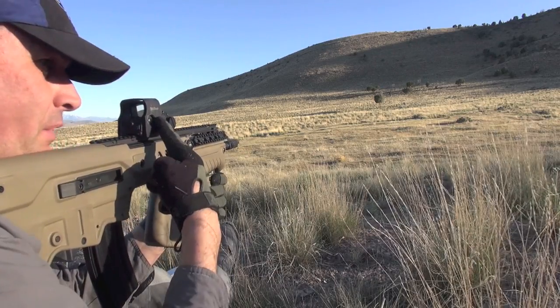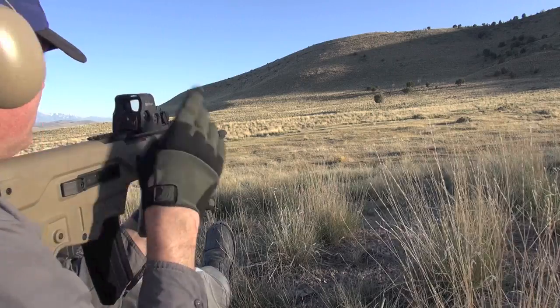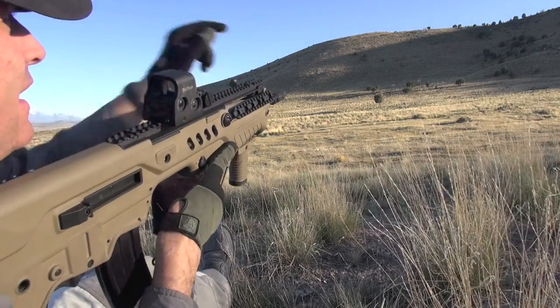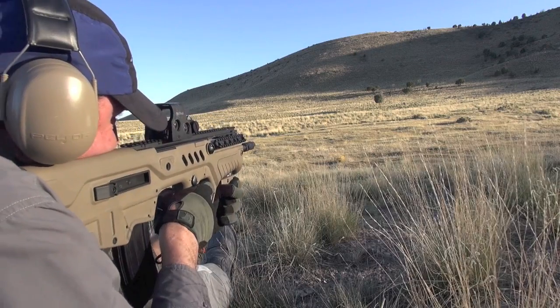I like this EOTech, by the way. It's just, for this range where I'm at, that's perfect. I ranged the top of that hill over there, way out there. For my eyes, not perfect.